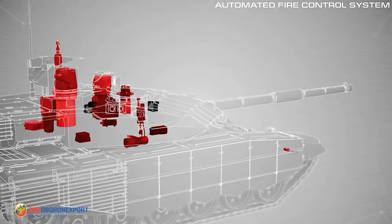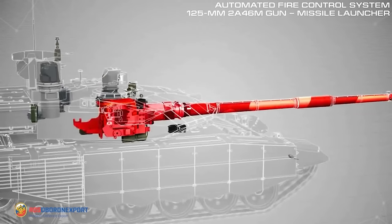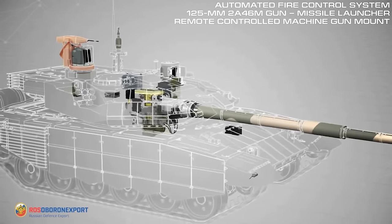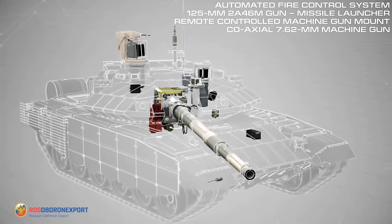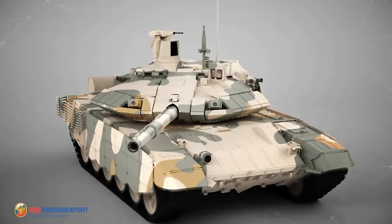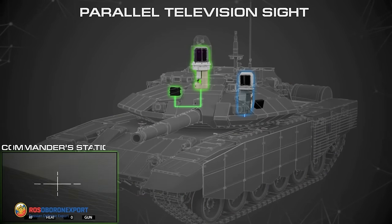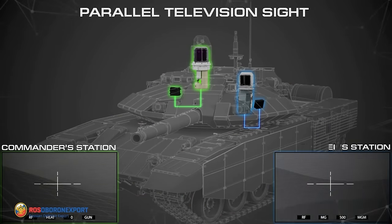AFCS, 2A46M-6 gun missile launch, remote-controlled weapon station and a coaxial machine gun allow the crew to engage the whole spectrum of targets round the clock. Parallel TV sight ensures battle awareness in the worst scenarios possible.